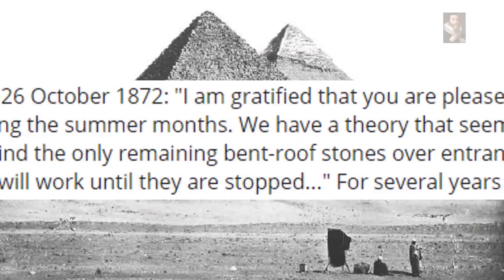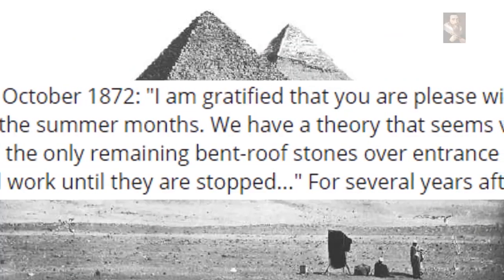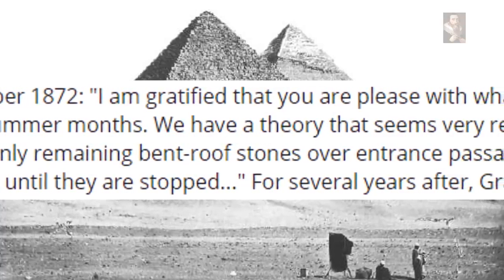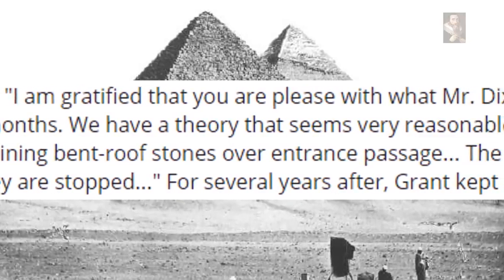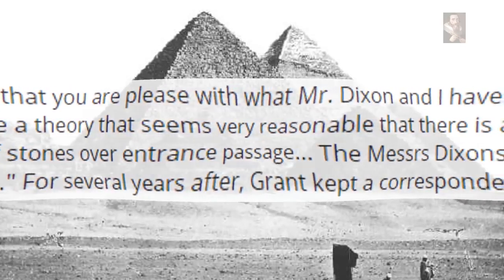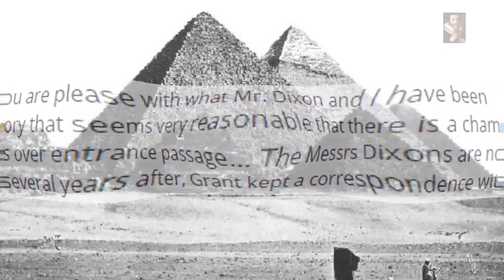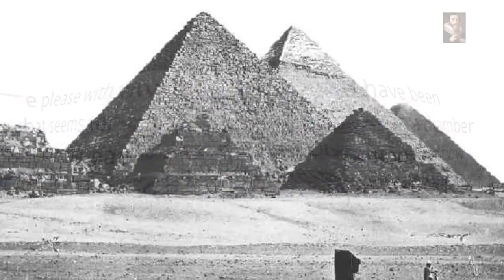as confirmed by a letter from Dr. Grant dated 26 October 1872, which reads, "I am gratified that you are pleased with what Mr. Dixon and I have been able to accomplish during the summer months. We have a theory that seems very reasonable that there is a chamber away into the masonry behind the only remaining bent roof stones over entrance passage. The Messrs. Dixon are now staying at the pyramid and will work until they are stopped. I have been learning much from Brooks and Bay lately."